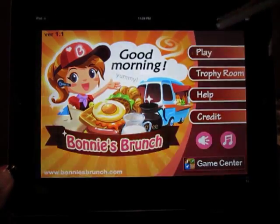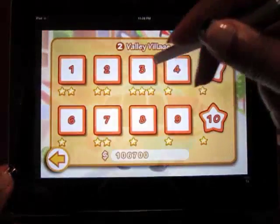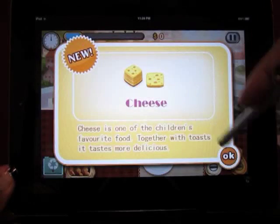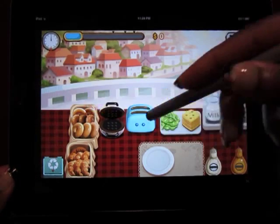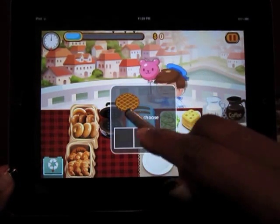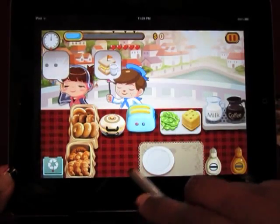And I'm going to show you Valley Village. And you'll see how much more stuff I have to cook with now. So as you can see now, I've got cheese and an Elvis impersonator. I also have a waffle maker. And I can get waffles cooking. Got a toaster. I can get toast cooking.